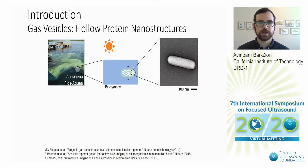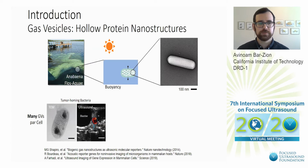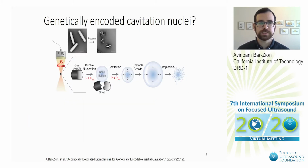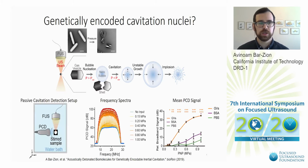Our approach for combining cell therapy and cavitation is based on gas vesicles, which are gas-filled protein nanostructures that in nature are used by photosynthetic bacteria to regulate their flotation. Our lab was able to express gas vesicles in bacteria and more recently in mammalian cells. We use the air trapped inside these vesicles as a contrast mechanism. Our hypothesis in this work was that by releasing this air, we will also be able to use them as cavitation nuclei for therapy. We started by looking at the cavitation signal using passive cavitation detection.